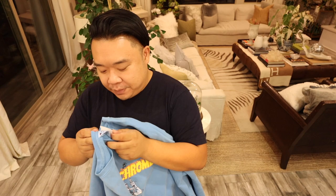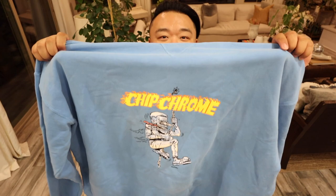The next thing I got is this sweatshirt, and it says Chip Chrome on it, with this robot guy swinging on a metal thing. It's printed on a Champion shirt, but I looked it up. These are actually pretty expensive. This was only $3, so I got it.